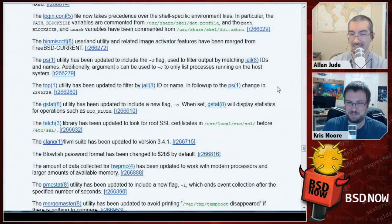But yeah, lots of cool new stuff in here. ps -J can be used to filter the output to only matching jail IDs or jail names. Oh, nice. Or you can put -J 0 to only show stuff that's not from a jail, which is actually quite handy. Because, you know, if you want to find all the, say, Java processes running on the host system, but you don't want to disturb that one over there in the jail, that's definitely good stuff. Yeah, that's definitely very cool. And top can now use jail names as well, not just the ID numbers.